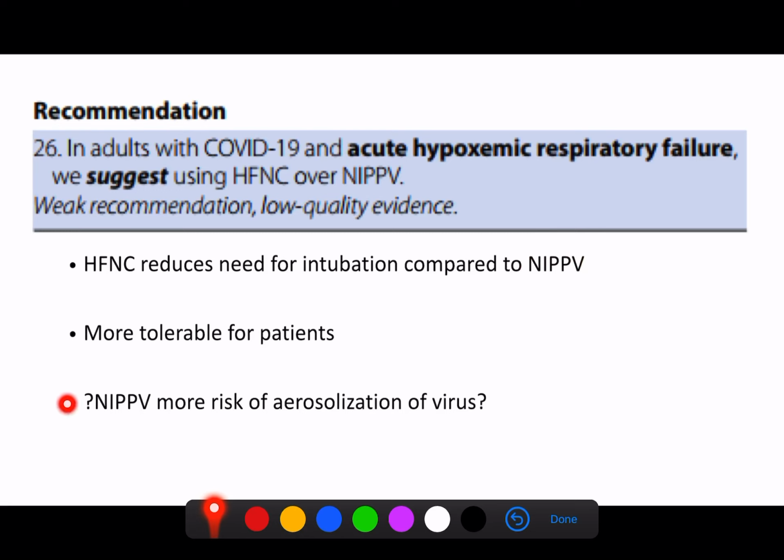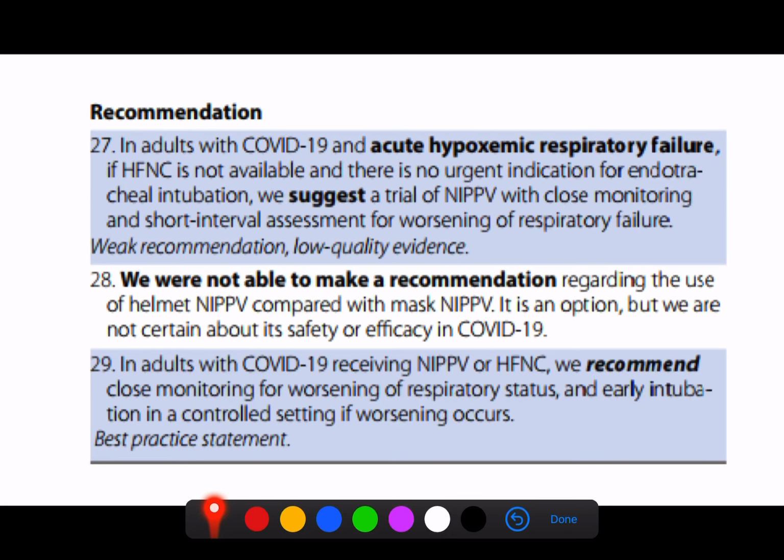There is a question as to whether non-invasive ventilation might aerosolize the virus more, and it's definitely classed as an aerosolizing procedure. Part of that aerosolization risk might be from risks of disconnections or from leaks around the mask. It's one of the reasons why the Italians specifically were suggesting the use of the hoods early on, because there's much less chance of there being a leak around the shoulders than there would be around the face with an ill-fitting face mask. But it's interesting that they do suggest high flow over non-invasive ventilation.